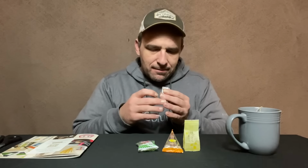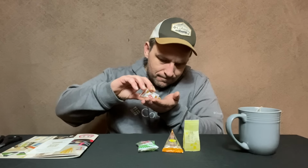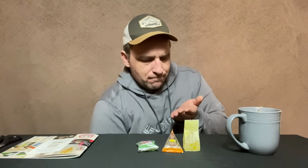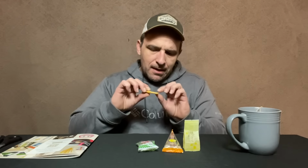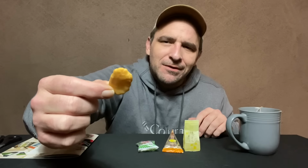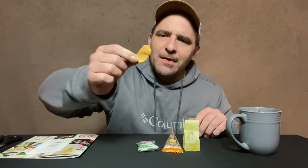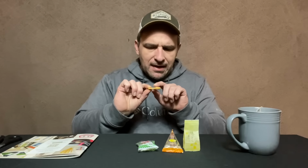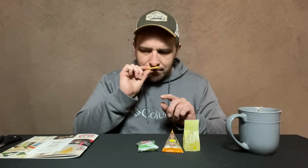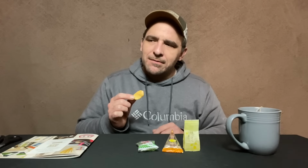I really don't smell anything. Okay. So it kind of looks like a banana chip type thing. It's really light. It's a glaze on it. Now I smell a little something. Kind of smells like soy sauce.